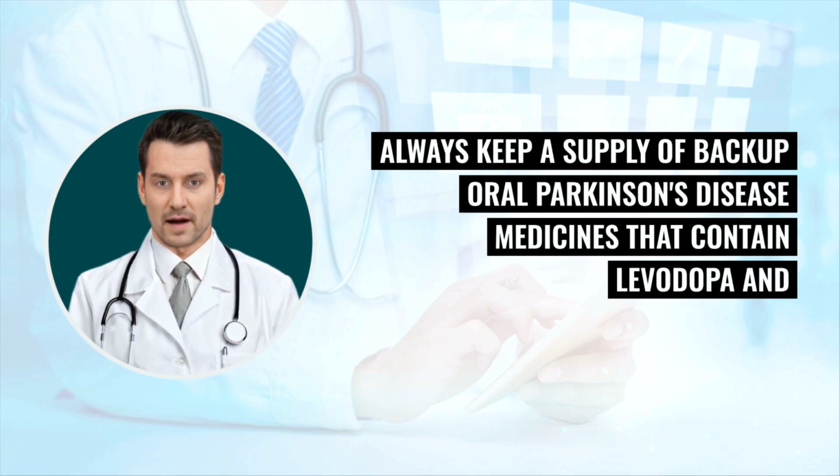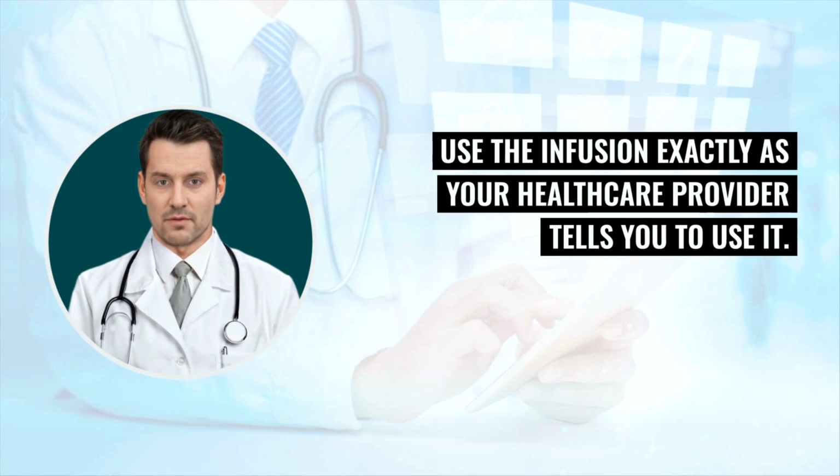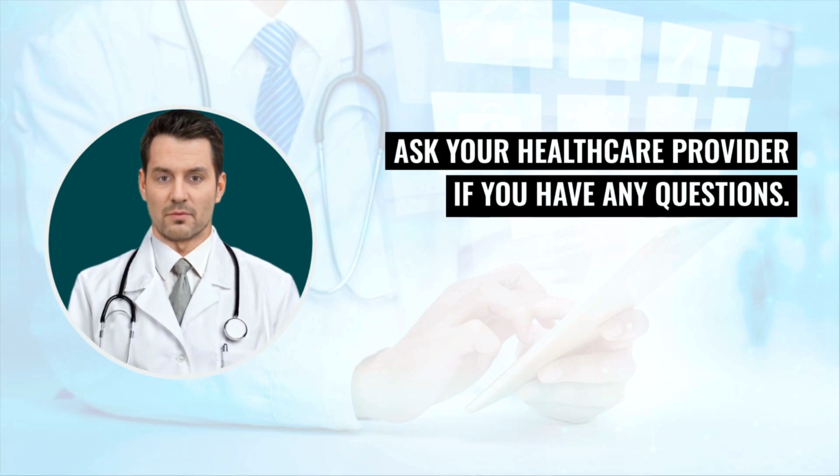Always keep a supply of backup oral Parkinson's disease medicines that contain Levodopa and Carbidopa with you at all times. Use the infusion exactly as your healthcare provider tells you to use it. Only use this medication by yourself after you have been trained in the right way to use it. Ask your healthcare provider if you have any questions.